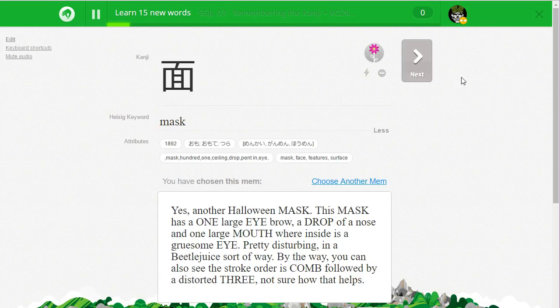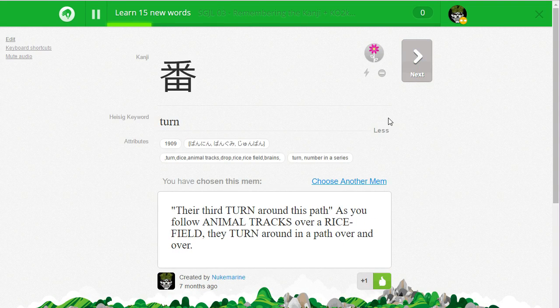Let's go to the next kanji. Now we're going to have turn. Now this looks like what they're going to call, it looks like wheat with little drops. So it's going to be called like a seedling, or they're saying rice field. Okay. So it looks like a rice, but with a little wheat, because it's got wheat and rice, so maybe it's like a cereal, like Cheerios and Rice Krispies. Ooh, yeah, Rice Krispies, that could work. But anyway, this is called turn.